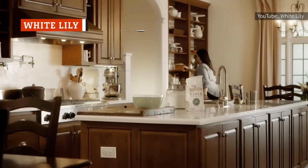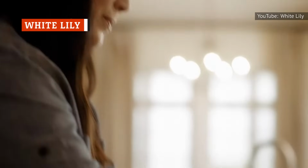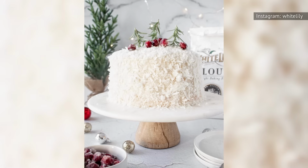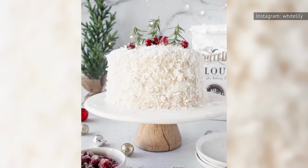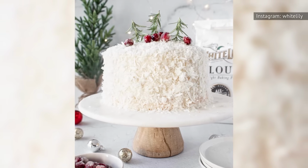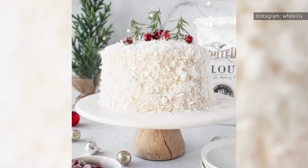White Lily has the softest kind of southern charm, but that doesn't always work to its advantage. Like Martha White and Swans Down, it is made with a very particular cuisine in mind, and this specialization hampers its flexibility. There's also a clear difference between the protein content of the most popular flour brands in the American South versus the national brands.